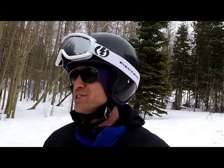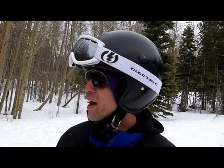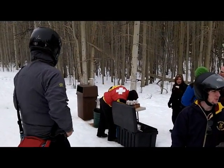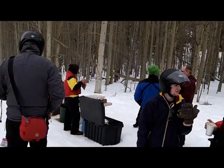Hey, what's up guys? Felipe here again. We're at the hot chocolate stop. It's one of our favorite stops for a lot of people, especially on cold days like this. We get hot chocolate and take a little break and get to know the customers a little bit more. And from here we're going to be heading down to the trailhead to finish the trip.